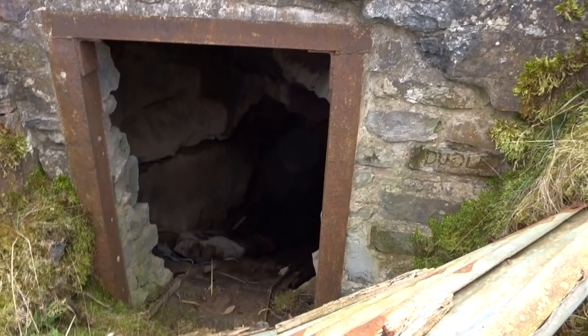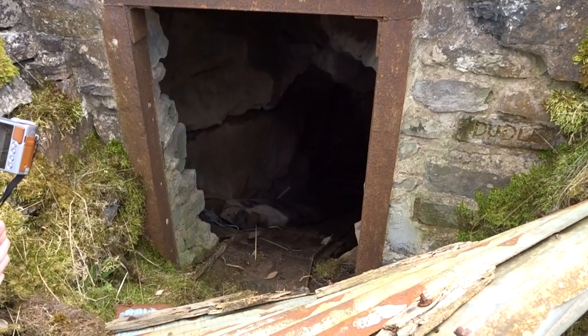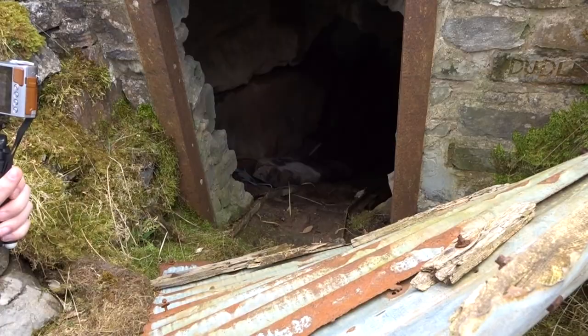Or stopped using. So I got a feeling this is definitely one of the mining club's entrances to the mines and the tunnels around here. Question is, do we go in? Do we? That's the question. Because look at it down there. It looks like you can't go too far anyway. Let's have a look. I can't see exactly.